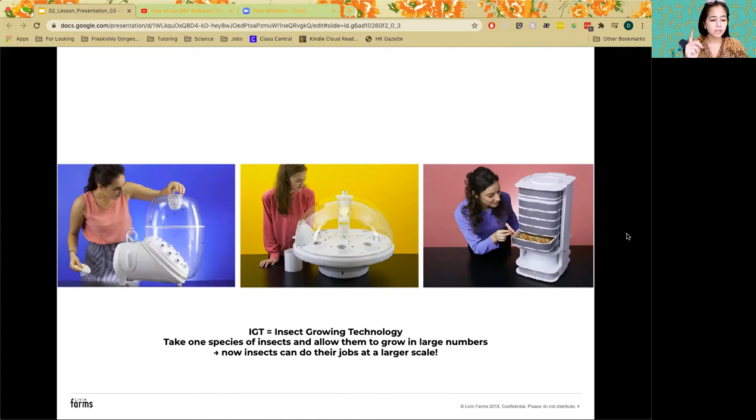And so on the slides, you can see that there are these three examples. All three of these are examples of past devices made by the company founder, Katarina Munger, and the first two deal with black soldier flies, which are a type of fly that eats food waste and decaying matter. And these IGTs, you can see they have these domes because flies need to fly around, and then there are these holes where they can mate and lay their eggs, and the larvae can grow.